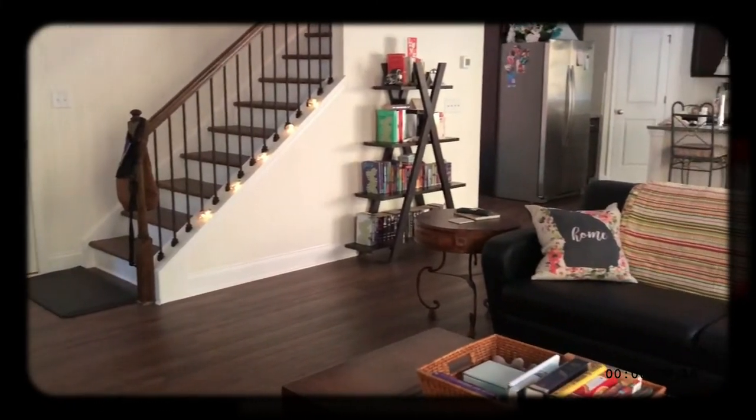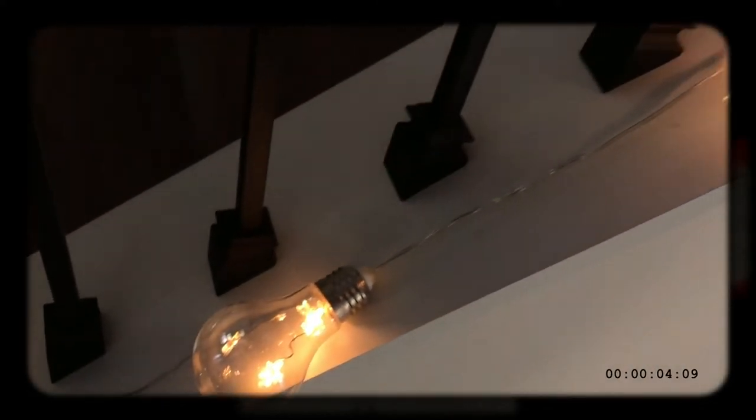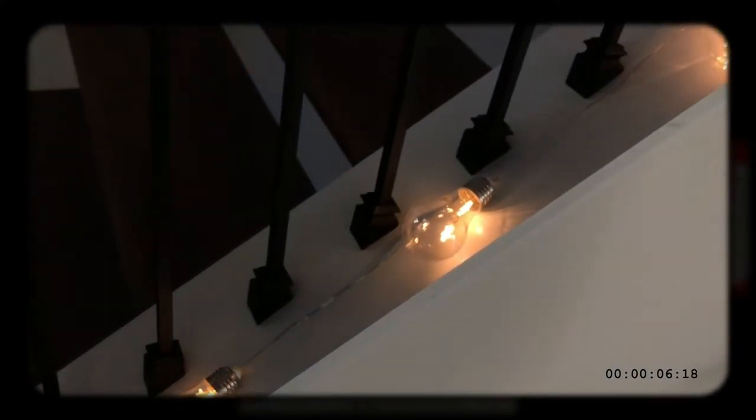So on my stairs, I have Edison bulbs, and the ones I have stars inside, and they're battery powered. I will link them for you guys below if you're interested.